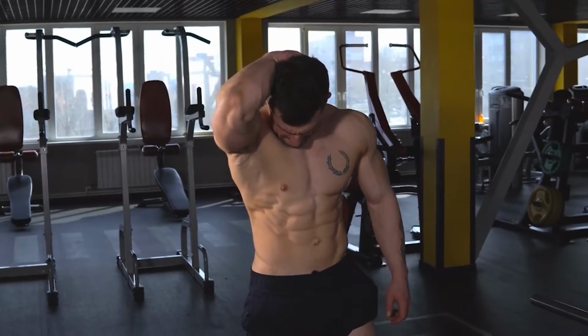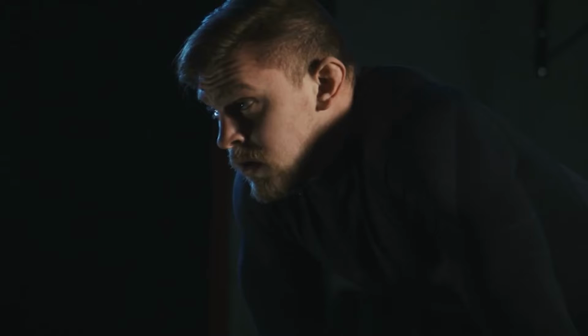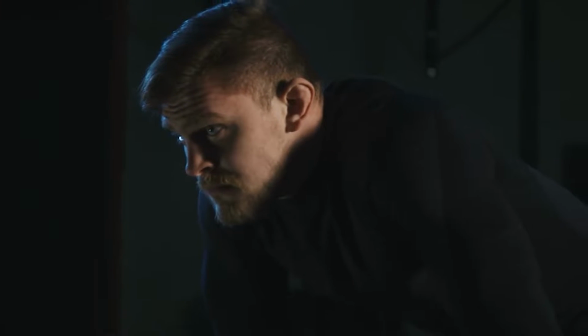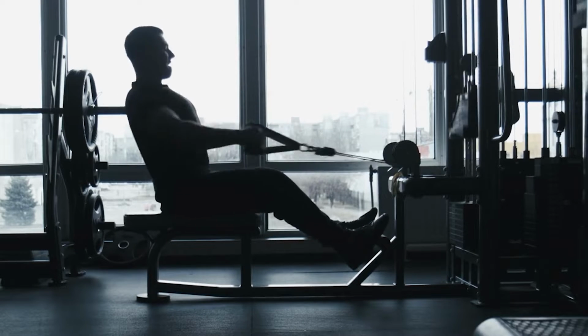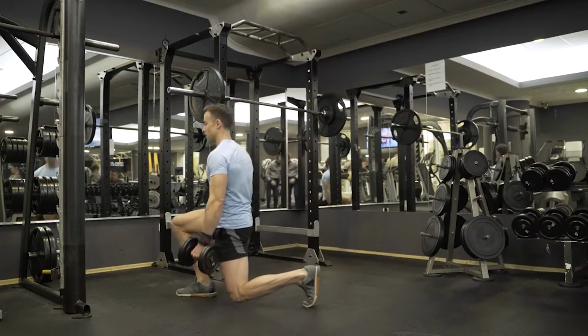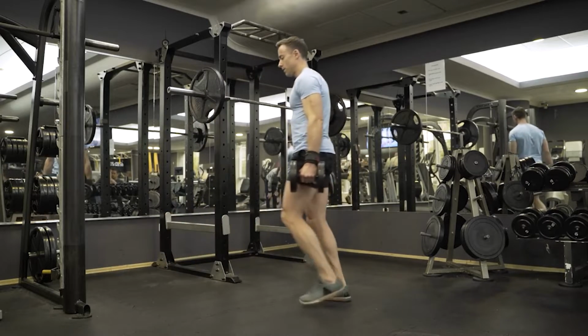These are 7 of the best exercise options for men to build muscle fast. Regardless if you're a beginner, a hard gainer struggling to gain size, or even if you're well-versed, these exercises will help you gain muscle mass faster. So without wasting another second, let's get into these workouts.